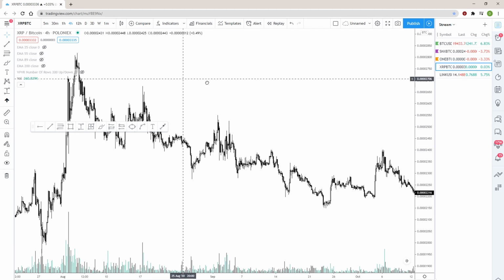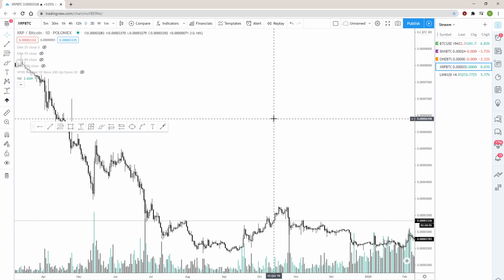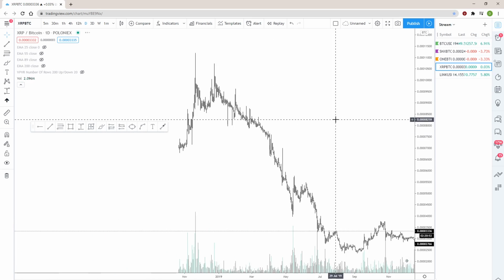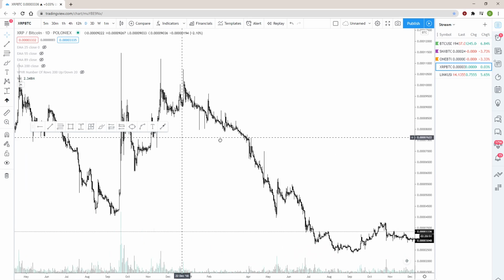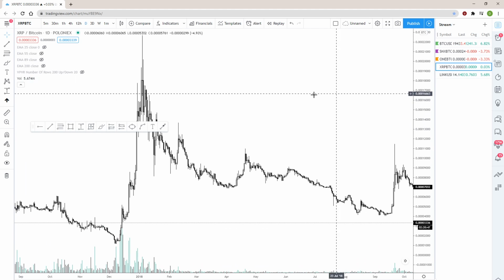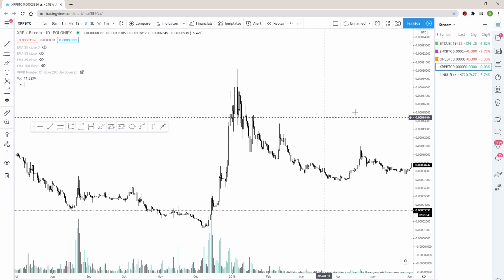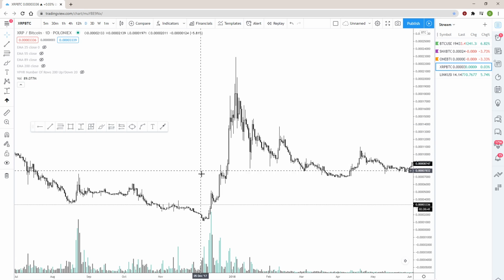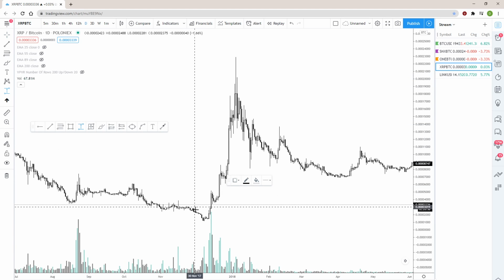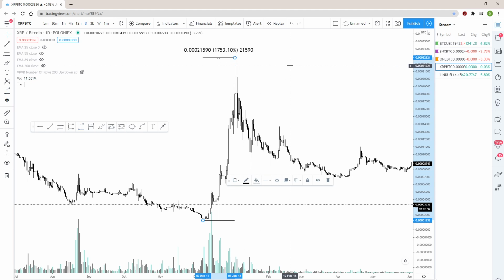As I said before, it depends on what the coin looks like when it explodes up. The faster a coin explodes up, generally, the faster the coin will retrace. And XRP is a great example of this. And even on XRP, you can see an explosive move up where this went some absurd 1,700% up. Incredible.